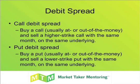So check this out here. You recall what a call credit spread was, right? Sell a call, buy a higher strike call. Well, this is, in some ways, just the opposite. In fact, in every way, it's just the opposite. And to be sure, when you make this trade, you are trading with someone somewhere else in the world.